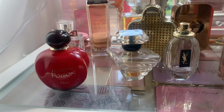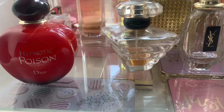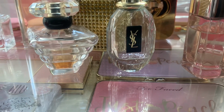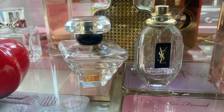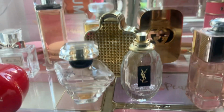Okay, so Trésor. This perfume here is by Lancôme. It's a beautiful scent, and you can tell it's a beautiful scent by how much of the contents are remaining in the bottle, just like the one next to it, the YSL. These two are absolutely gorgeous scents. They're the type of scent that when you wear them, people forever ask you what it is that you're wearing.